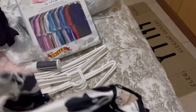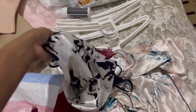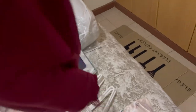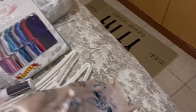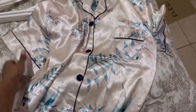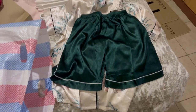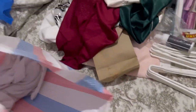And then I thrifted some 90s. I got this. Don't mind the multicolored. That's a nightdress. And then this one is also a nightdress. And then I got this in a set. It's a short set, a green one. Don't mind the color. That's how it looks like. So this set was going for 500 and then this one was 200 each. Yeah. And then what else?